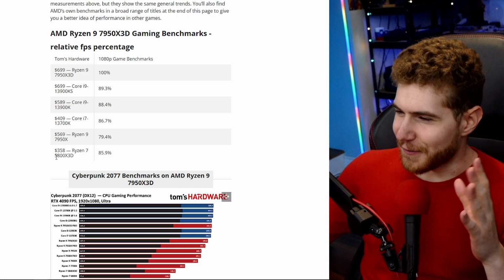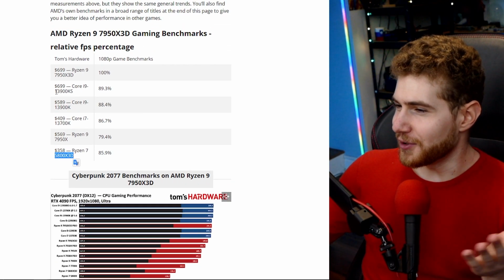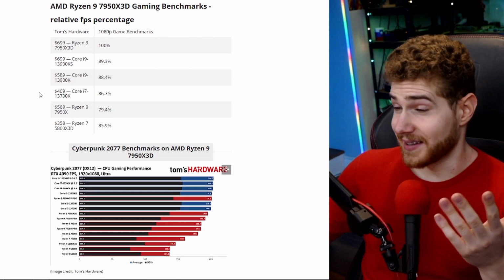And I mean, look at the 5800X3D, just basically 14% slower than this new chip. Like, that chip is still a really good performance. So anybody that bought that back in the day, I mean, you just got a fantastic deal, and that chip is still going to be insanely good for quite a few years.